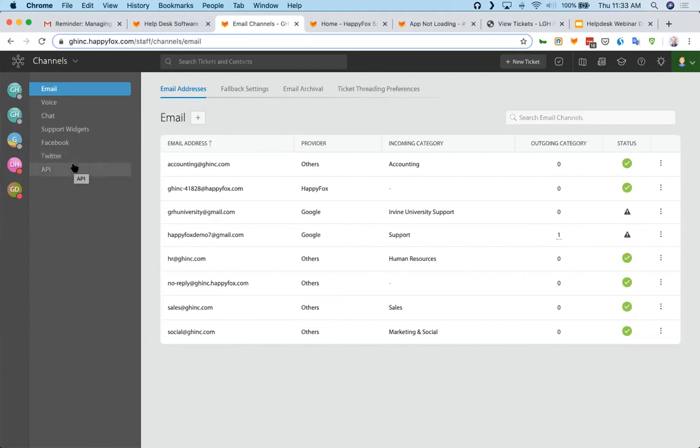But most importantly, we have an open API. It's open, available across all our plans, no extra charge. So even if it's something that we don't have a native integration with, we have an API. If it's online and you can get it to talk to HappyFox, then we can get it into your support system for you.